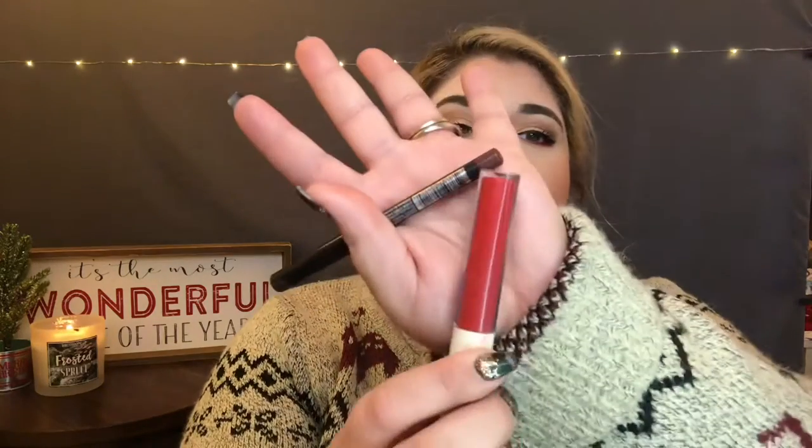I feel like this look needs a pretty red lip to tie it all together. I'm going to be using one of my favorite red lip combos. This is the Jante Bleu lip liner in the shade Brown Sugar. And I'm going to top it off with this e.l.f. Lippy in the shade Brett. Now that I have my lip liner done, I'm going to go ahead and add the Brett over top.